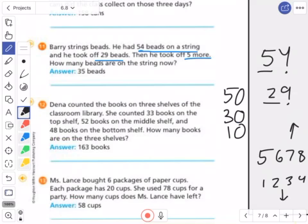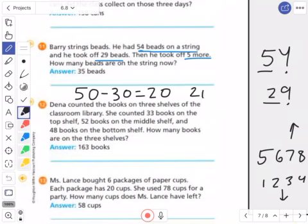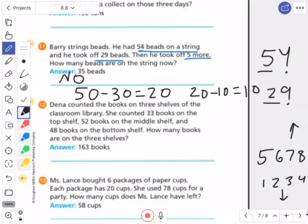Now I'm going to go back a little bit, because those are my rounded numbers. He had 54 beads on his string, and he took off 29. So I'm going to do 50 minus 30 equals 20. Then he took off 5 more. I'm going to round that to 10. So then we're going to do 20 minus 10 equals 10. Their answer was 35 beads. So no, but I'm going to figure out what the real answer is too, at the same time.